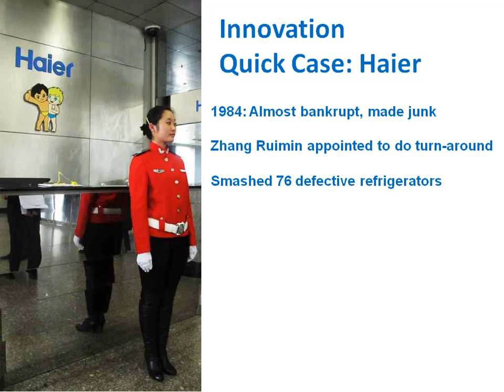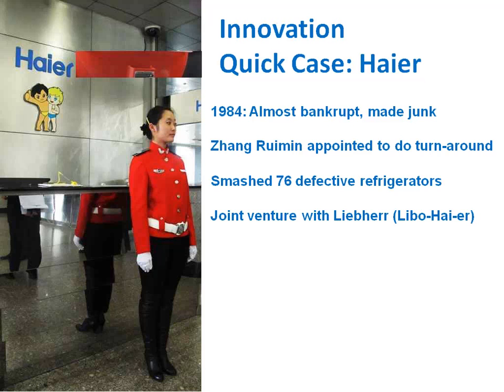So what they did is they said, okay, we don't know how to make quality stuff, so how do we do this? Qingdao used to be a German colony, and so they made a joint venture with Liebherr Corporation. If you wonder why a Chinese company has a very un-Chinese sounding name, that's where the name came from. The joint venture was the Libo Haier Corporation, which was the transliteration of Liebherr into Chinese.